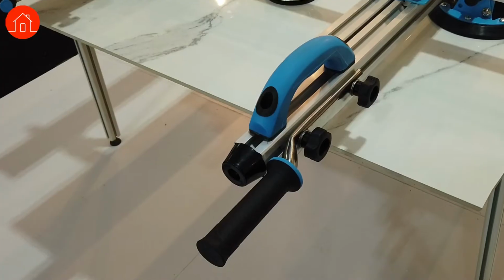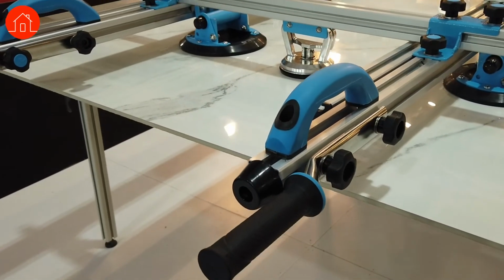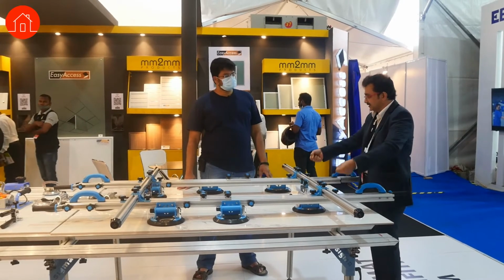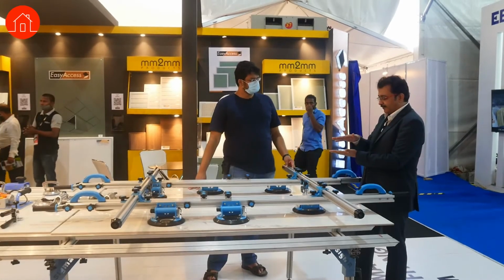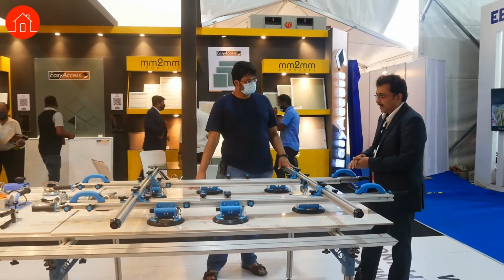It has got 2 handles on the top and 2 handles here based on his comfort. Superb. Now, once you lift the tile, lay the adhesive, and place the tile right at the location, you need to remove the air gaps from inside because any tile should have a perfect adhesion between the tile and the adhesive. Now, how do you achieve it?